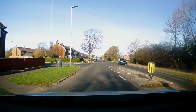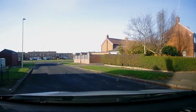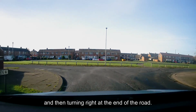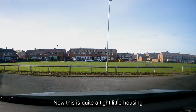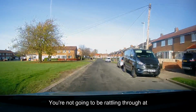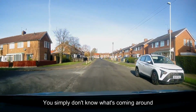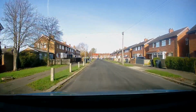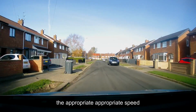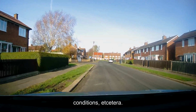So we're going to be turning left into the housing estate. And then turning right at the end of the road. Now this is quite a tight little housing estate. Plenty of parked vehicles around, so of course appropriate speed. You're not going to be rattling through at 30 miles an hour. You simply don't know what's coming around the corners. So this is what we should be doing all of the time when we're driving, is driving to the appropriate speed to the conditions of the road or weather conditions, etc.